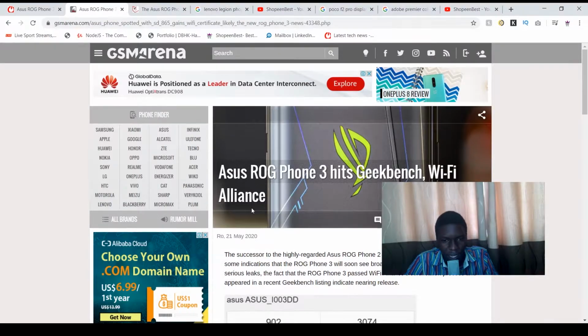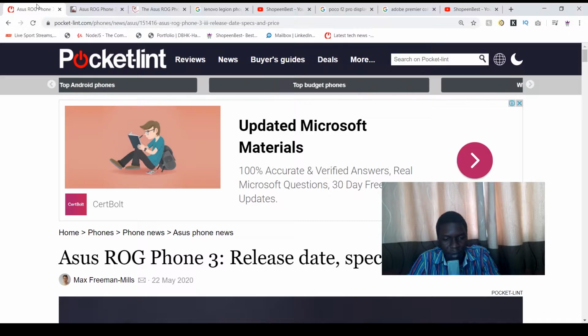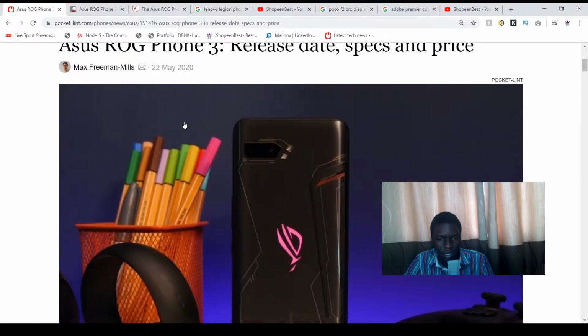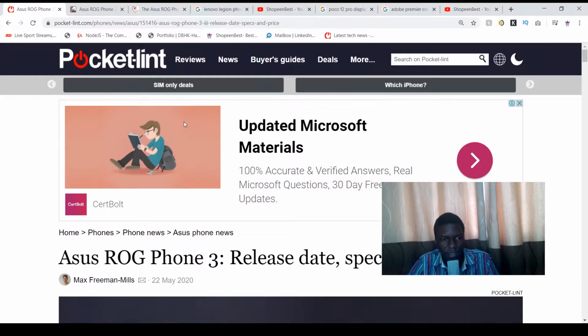So today we are looking at the Asus ROG 3 phone. This is another video looking at gaming phones, and today we are focusing on Asus, which has been releasing gaming phones for more than 3 years. Last time we checked the Lenovo gaming phone, which was new to Lenovo, but we saw that it was quite powerful. So in today's review we are going to have some nice news.